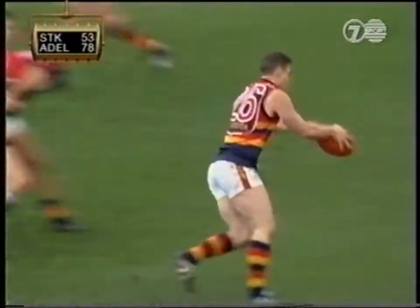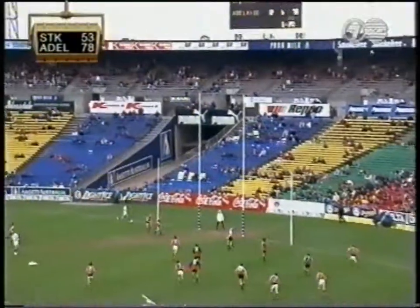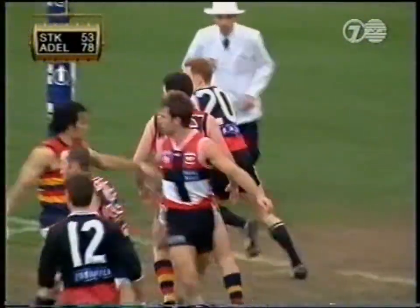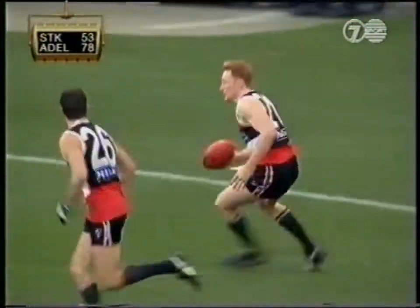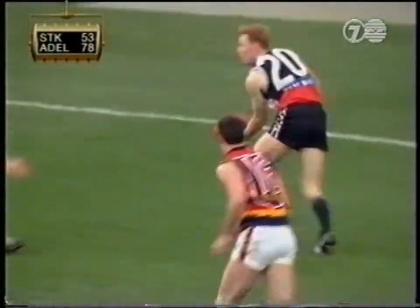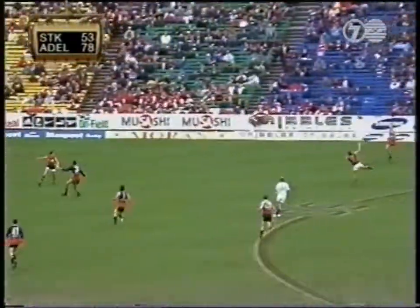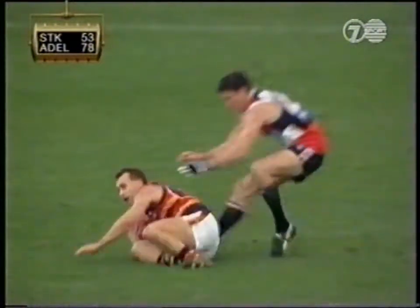Here's Jamison. Handballs back inside excellently. Bickley, the skipper, stands from one step up high in the square. Young's there, takes it and runs away. Matthew Young slips. You don't want to do that back there. McLaren. Good run by Costa to put McLaren off his kick, and it paid dividends.